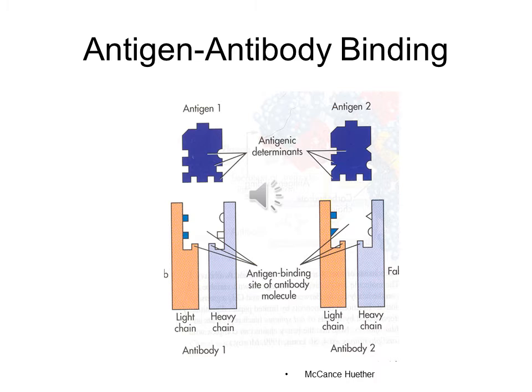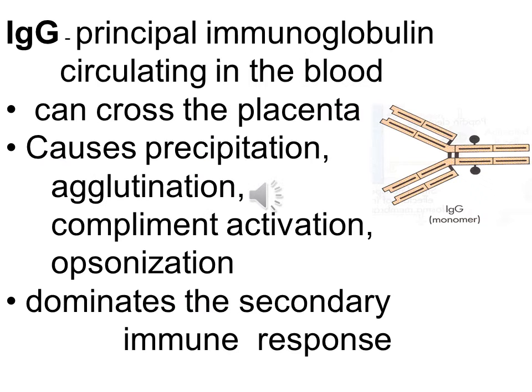Now let's consider the various types of antibodies. I will expect you to know a characteristic of two of each type of antibody. Antibodies, or immunoglobulins, are divided into five different classes. They're named using the letters IG, which stands for immunoglobulin. Again, I will expect you to know a characteristic of each group.